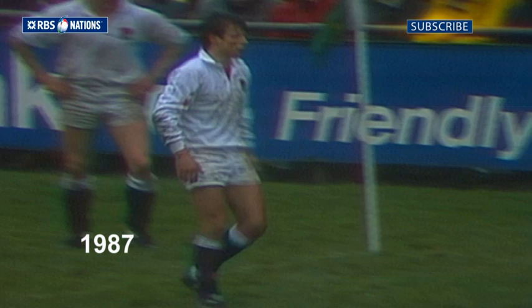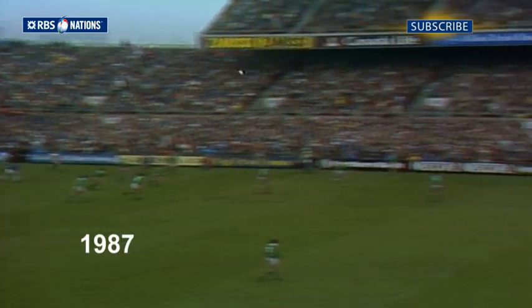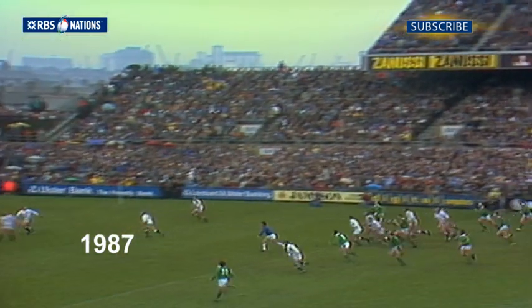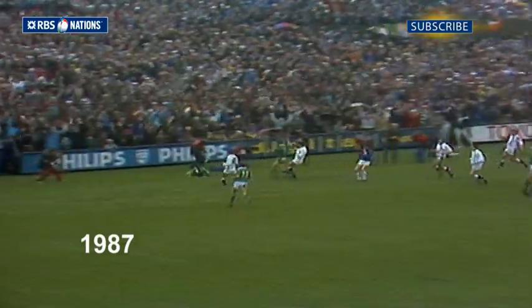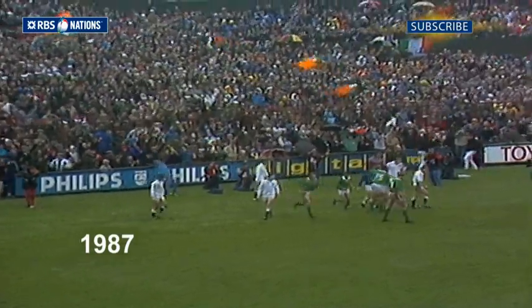Well, we're almost up to half time. And this is Rob Andrew from his own goal line. He hasn't found touch. Hugo McNeil. That's a crossfield, Gary Owen. Going to bounce in front of the post. Oh, what a chance there. Is it going to be a try? And it is. Michael Kiernan, the scorer.